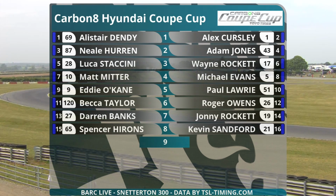That's the O'Kane Irish Foods car, alongside 51 Paul Lorry, not to be confused with the golfer of the same name. Row 6 is Becca Taylor, she's new to racing this year. And 26 Roger Owens, he's got one of the new S3 coupes in this race. Darren Banks, number 27, on row 7 alongside Johnny Rocket. Great name that is. He's the son of Wayne. And Spencer Hirons and Kevin Sandford will round out the grid.